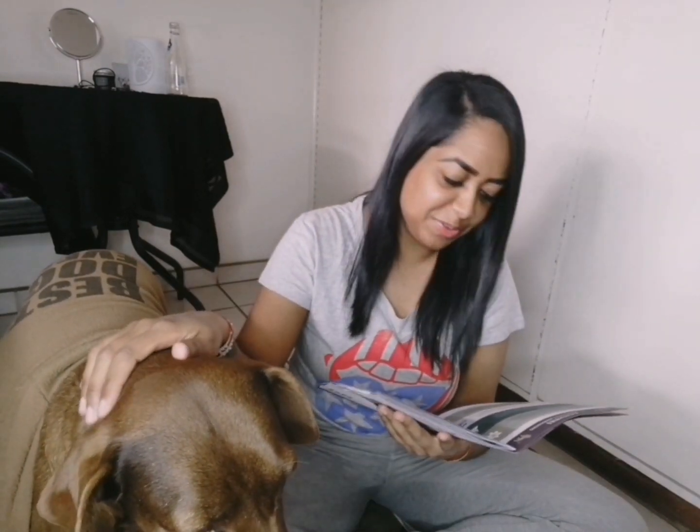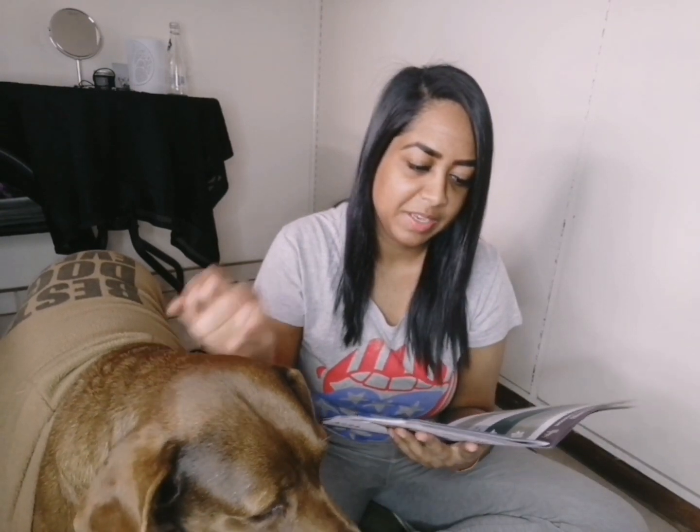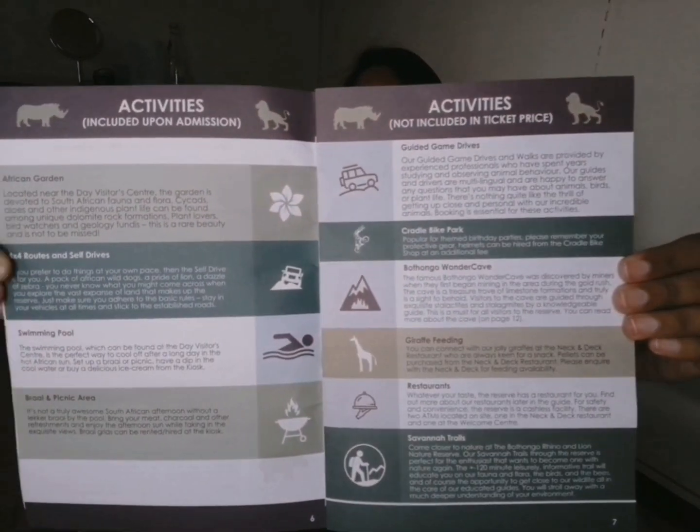Okay, to continue, they also have a braai and picnic area. And then they have game drives. So that's what I was telling you, where you can go on the nature reserve's caravan with a tour guide.